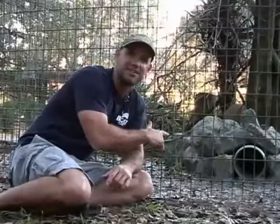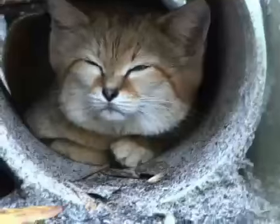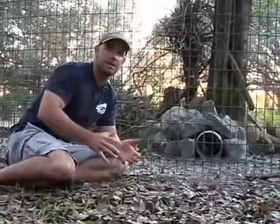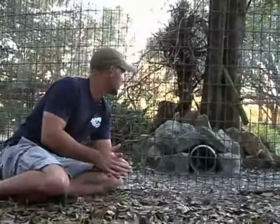So that's Canyon in the tube, and he is our male sand cat here at the sanctuary. I think he's going to try to sneak out right back there. But you can see his size. He's pretty small. He probably only weighs about 5 pounds or so.